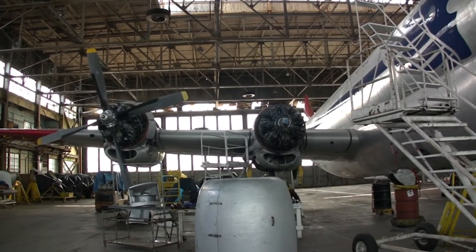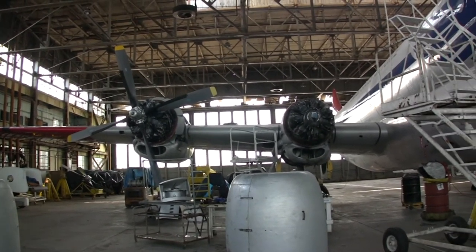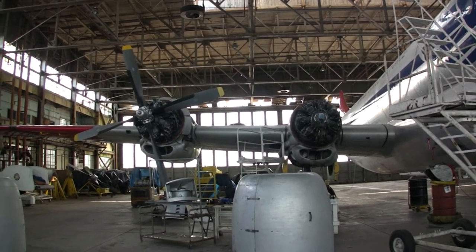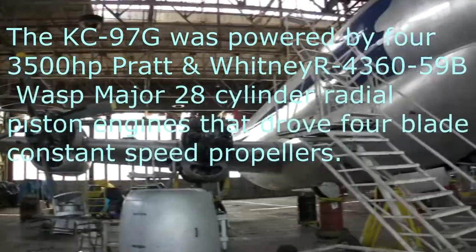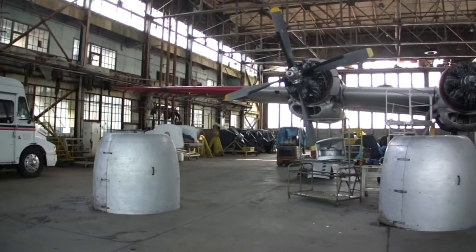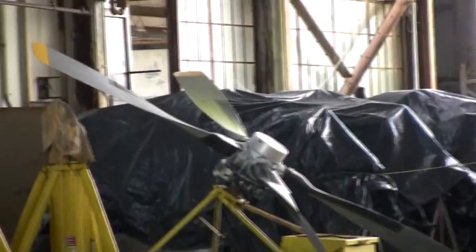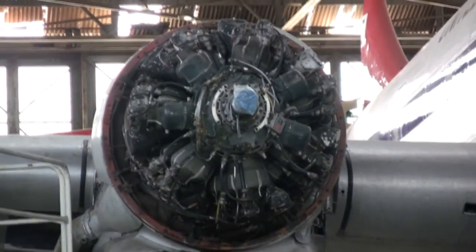What kind of engines are those? They are, I hope I say it right, 3200s. Okay. Wow. Like, where is the prop for this one? Is that it over there? That's over there. Okay, so that's where that prop came from. There it is. So it's just over there because the engine needs work. Yeah, they're working on the engine. Okay.